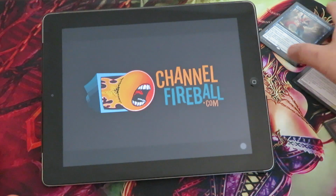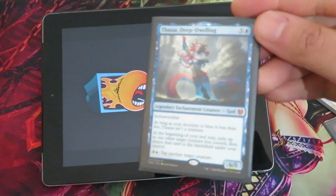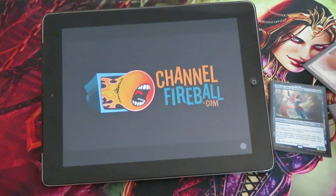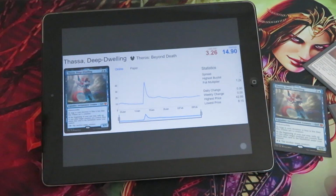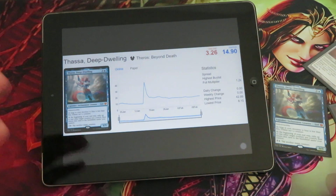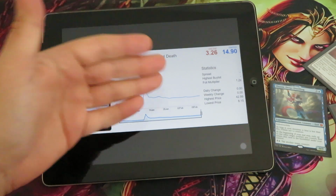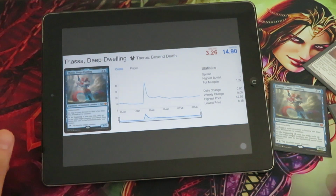So let's begin with the cheapest one out there, Thassa, Deep-Dwelling. As I said, Thassa, Deep-Dwelling is a newly released card from Theros Beyond Death. When a Standard set is released, it is mass opened, so there are a lot of these cards on the market. Currently, the guide price is around $14.90, let's say $15.